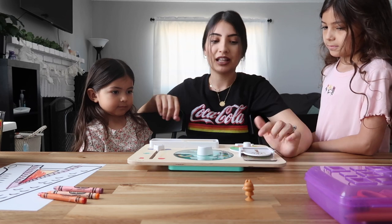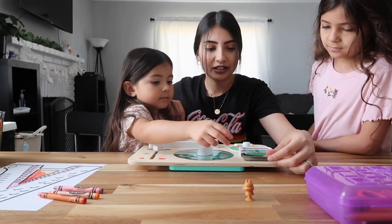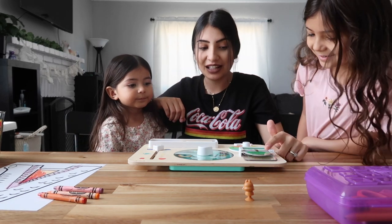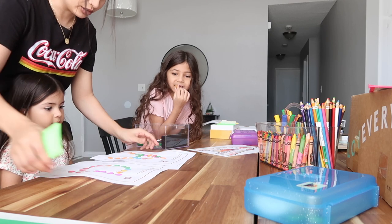So go ahead and put it by our tree. Do you know how to do it? You slide it in front like this. See? And look, now the leaves are on the tree. Isn't that so cool? Yeah. So do you remember which one is the uppercase and which one is lowercase?